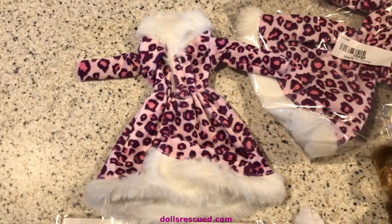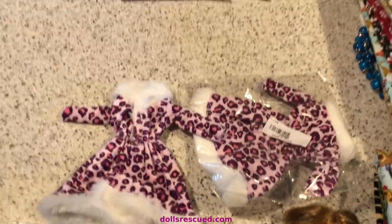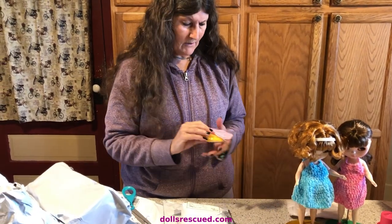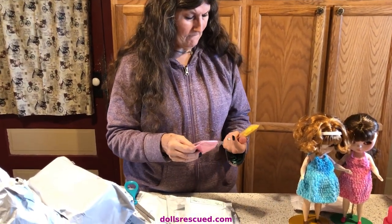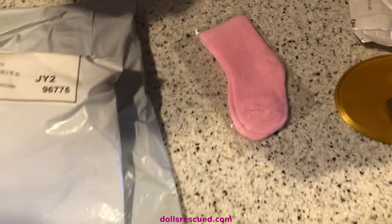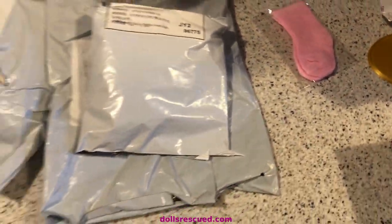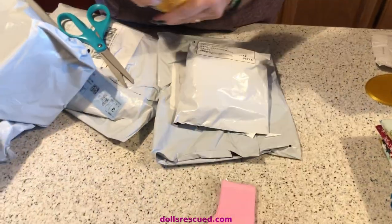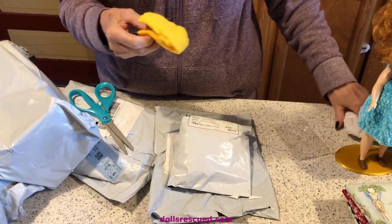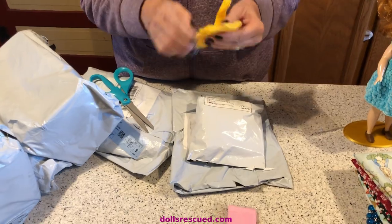And I'm gonna have to make some for my chubby Blythe. They won't get in those. Okay, this is not what I ordered. I did not order these socks. Maybe it's a free gift if something's wrong. But they will fit one of my AG dolls, but it makes me angry when they don't get my orders right. So I want to hang on to that bag.